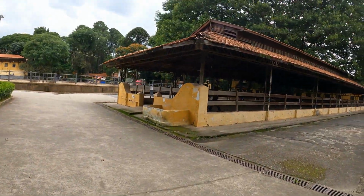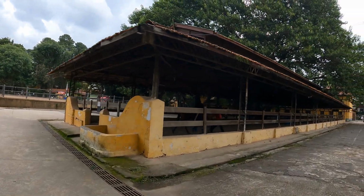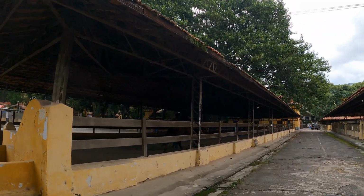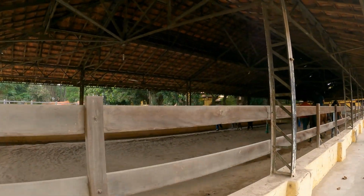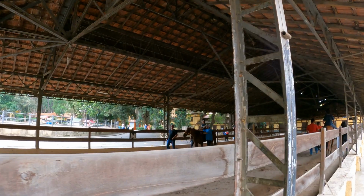Okay, so now I found the area where they usually have the horses. I see people over here riding horses, and yeah, that's pretty cool. So there we have it. I guess you probably have to pay a fee or something to get in there to ride the horses. Yeah, pretty interesting.